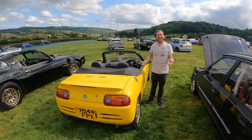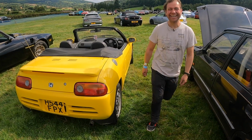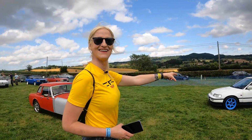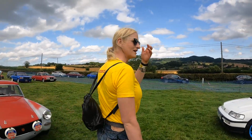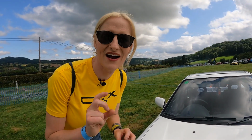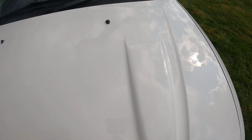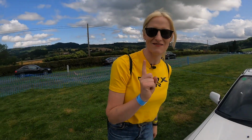Look, it's not a big car. Hey Ratchet, look, CRX friend. I think there was another one here earlier. There was, as well. There was a black one, Valva. You look for the power bulge in the bonnet. That's how you tell a Valva from a VT or an SIR.